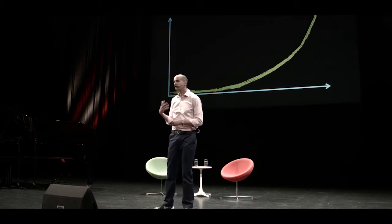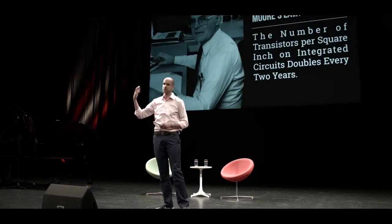And the most famous of these trend curves is Moore's Law. This is Gordon Moore, the co-inventor of Intel. Moore's Law states that the number of transistors per square inch doubles about every 2 years. This is the reason why computers are so powerful. In layman's terms, this means computers get twice as fast at the same price-performance ratio every 2 years.